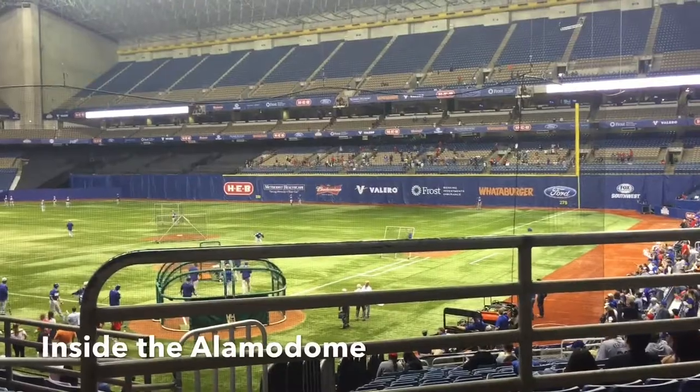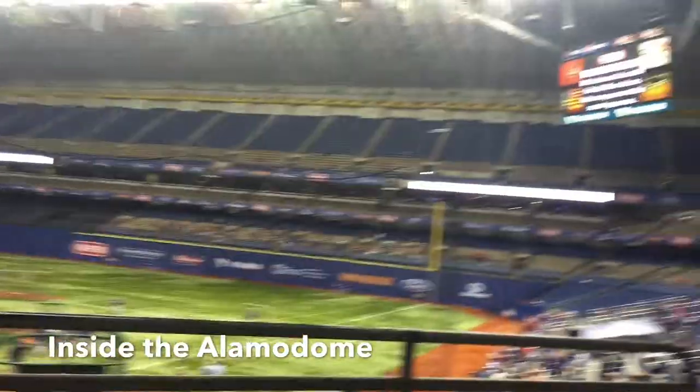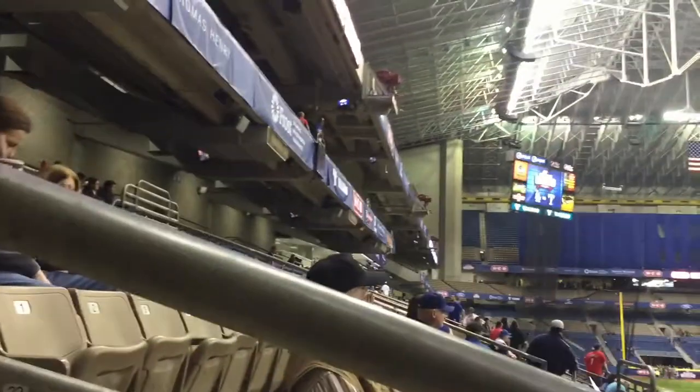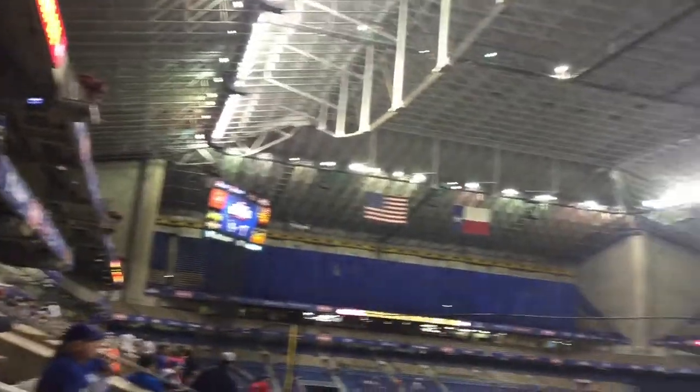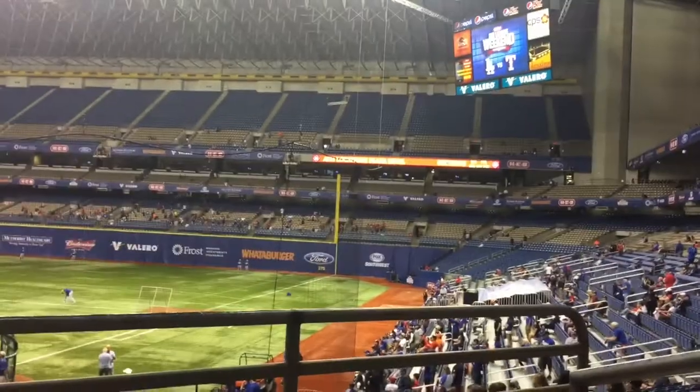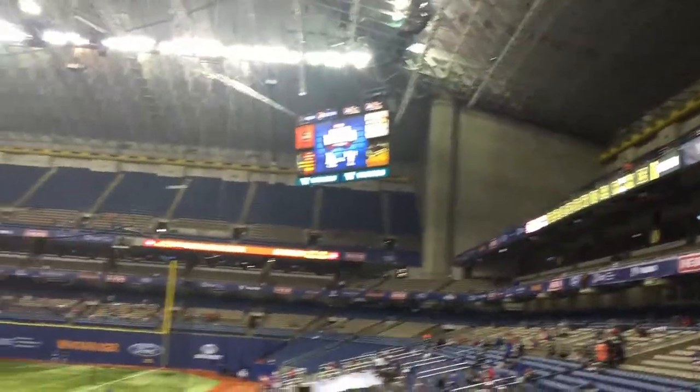Alright, field level now at the Alamodome. Normally a football style stadium. They also have rodeo events here. I can kind of scan the expanse. Three decks.